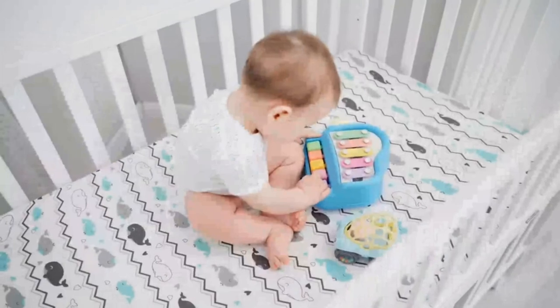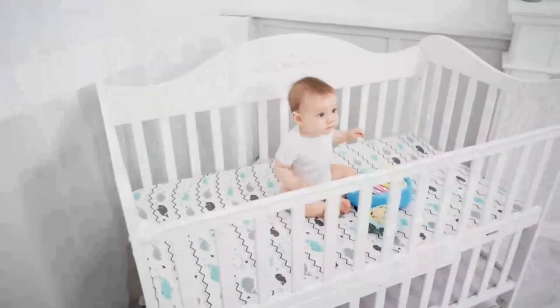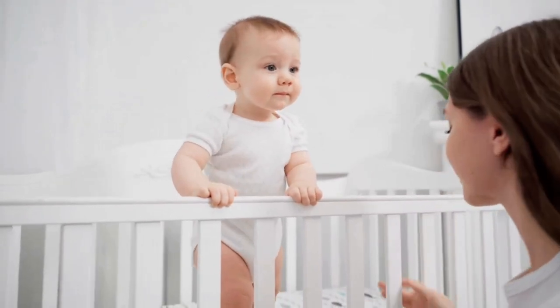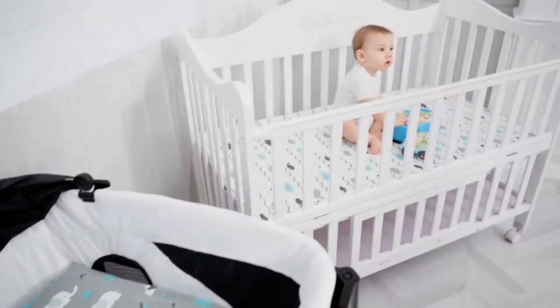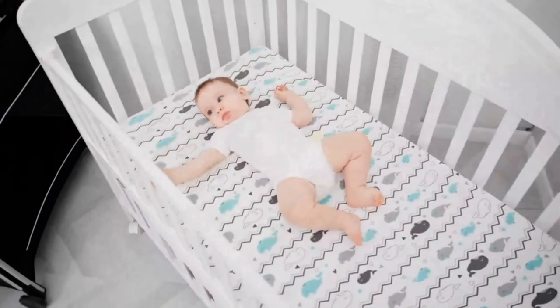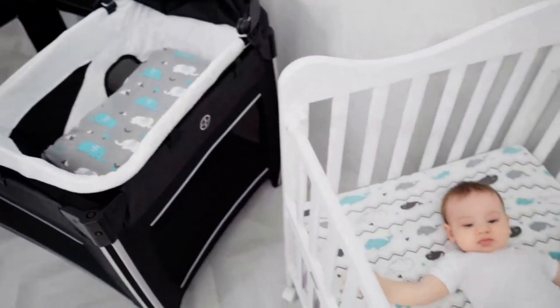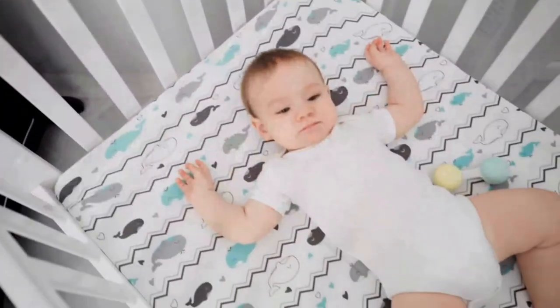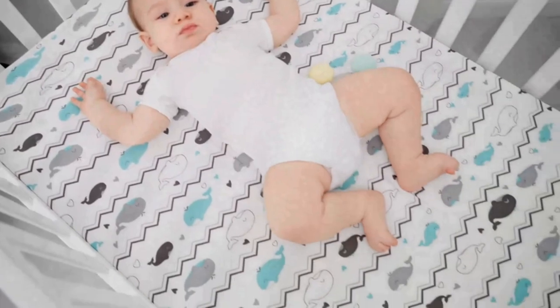Cleaning is a breeze, as the sheets are machine washable and can be applied within seconds with the elastic bottom. The adorable animal pattern adds a touch of cuteness to your nursery. Customers rave about the super soft and breathable feel of these sheets, making them ideal for newborns. They are also praised for their durability and ability to hold up well with regular washing.